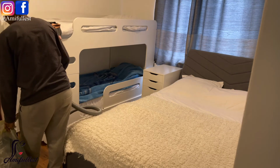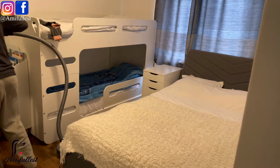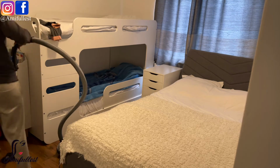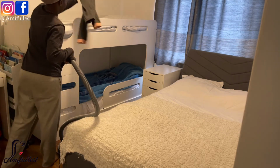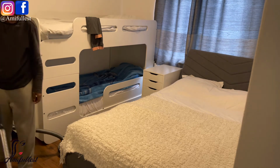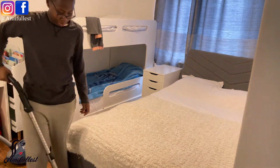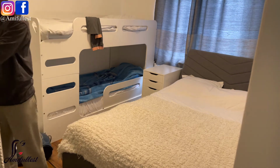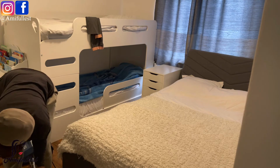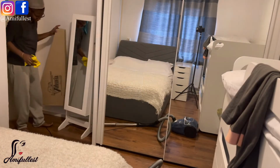Yeah, so now I'm done with all the beds that you guys can see. I vacuum the room, so now I'm going to vacuum just once, clean everywhere, and then I'm going to be cleaning the mirror. I'm just going to put my daughter's PJ there because she's the only person in this house who, when she wakes up, takes the PJ and puts it in the laundry basket, and I'm like, you're not going to wear the PJ the next day.